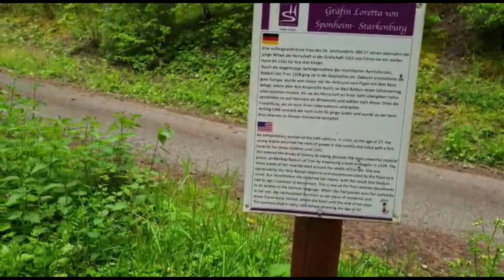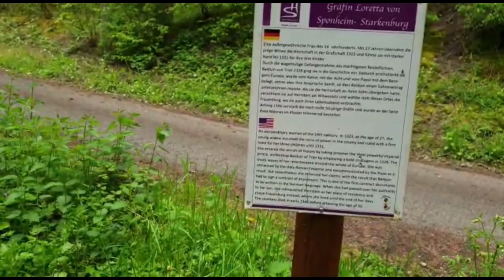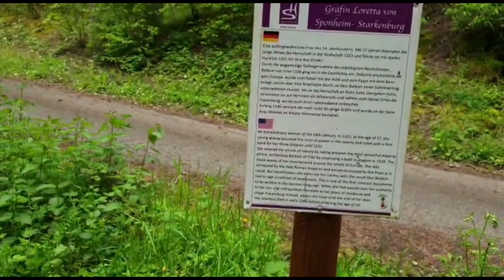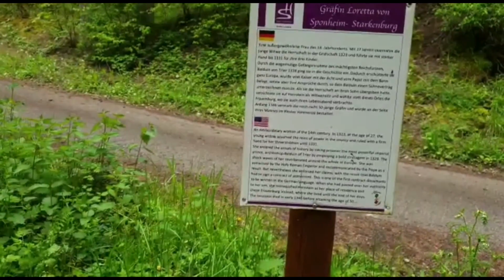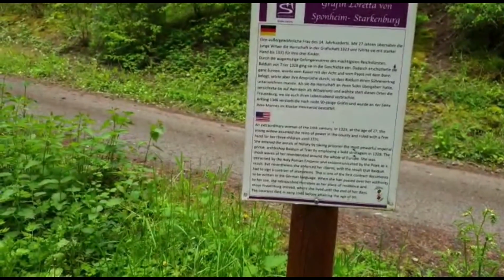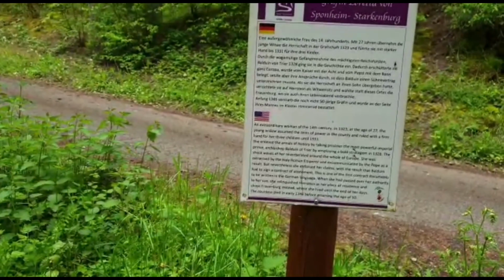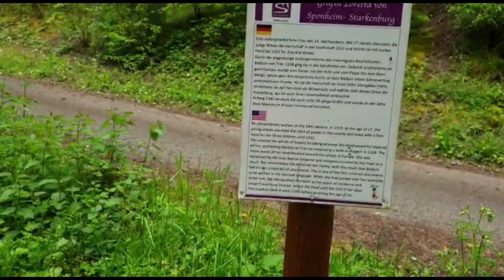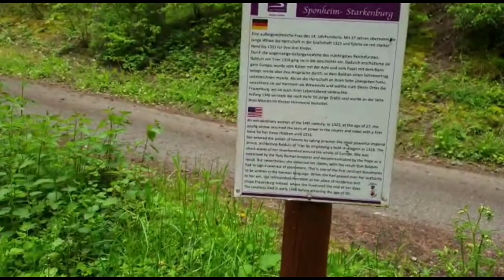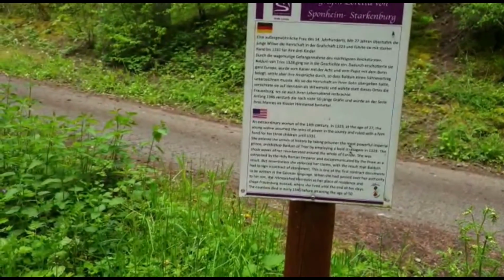The Gräfin Loretta was a very extraordinary woman for the 14th century. In 1323, at the age of 27, the young widow assumed the reins of power in the county and ruled with a firm hand for her 3 children until 1331. She entered the annals of history by taking prisoner the most powerful imperial prince, Archbishop Balduin of Trier, by employing a bold strategy in 1328.